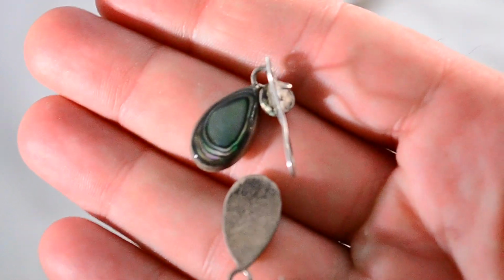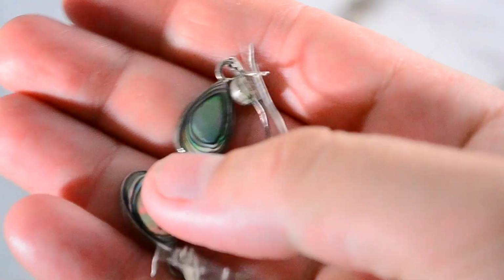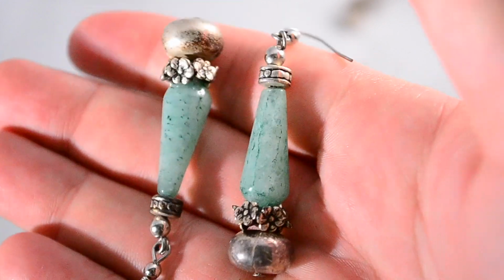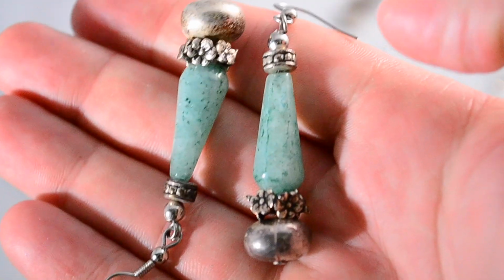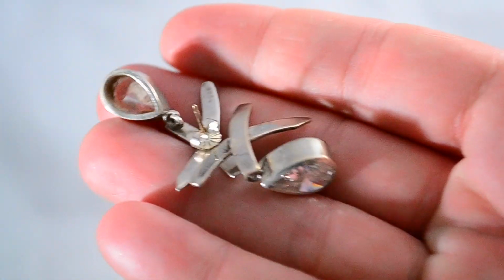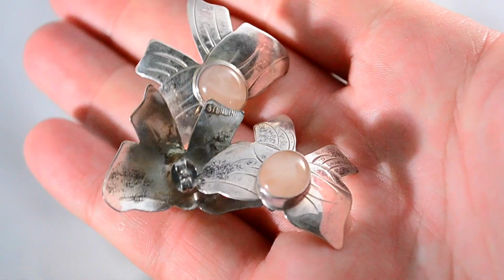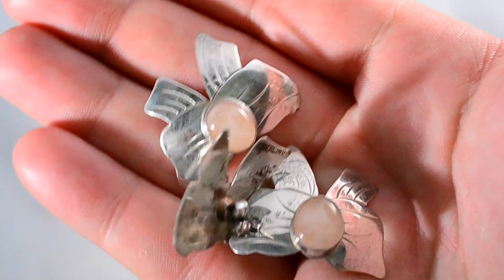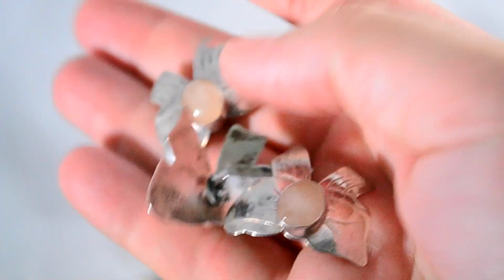Here are some abalone earrings on hooks. These ones are not marked for sterling, but they look like sterling with jade. Little pieces, pretty cool. There's another pair, just CZs and little X's. I've got 3 of these, like bow tie with pink stones. Probably quartz, maybe pink quartz. Mark sterling.